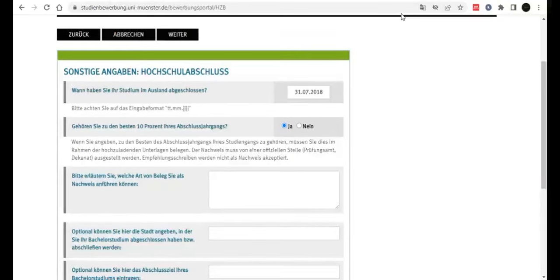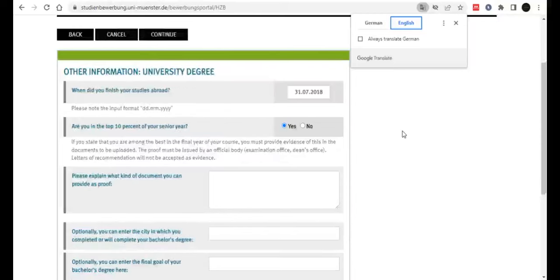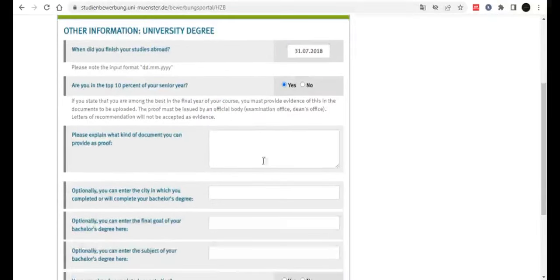Let me translate this because I don't know. Okay, so please explain what kind of documents you can prove. So I'll write bachelor degree, certificates and transcripts. Let me add English proficiency.